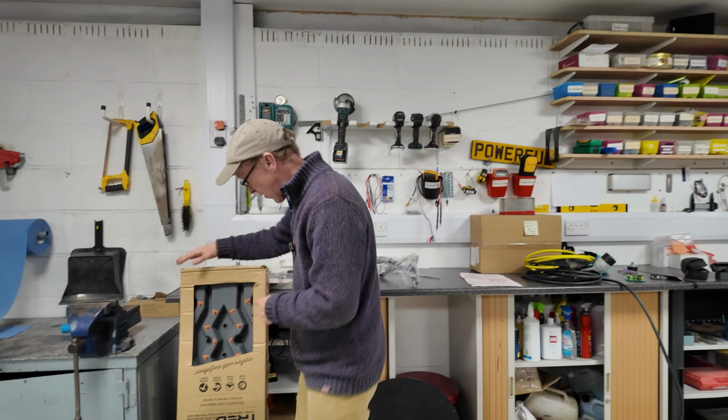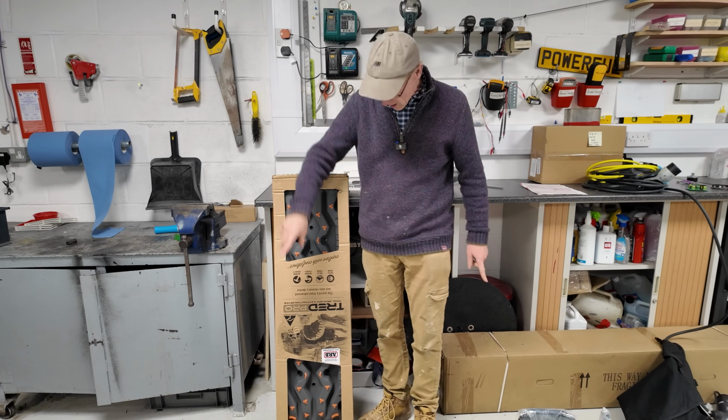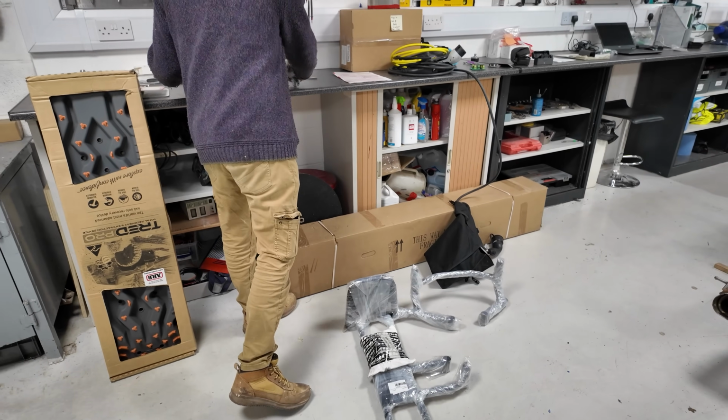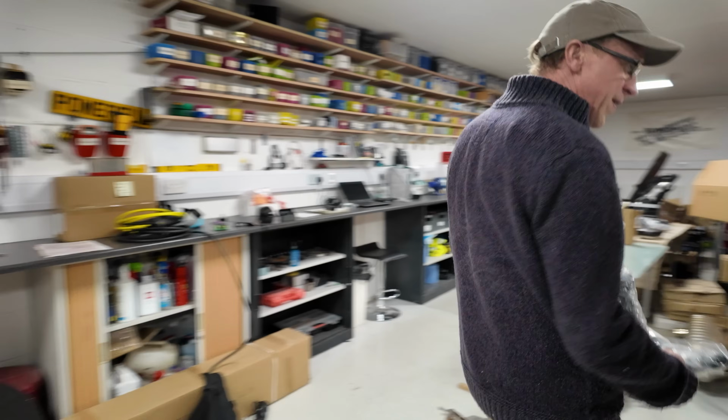Right, we are going to do some stuff for the Defender. So for the new Defender, we are going to do a recovery tracks holder for the ARB recovery tracks. We are going to review these new products here. This is for the Defender, and it goes on the back door of the Defender.